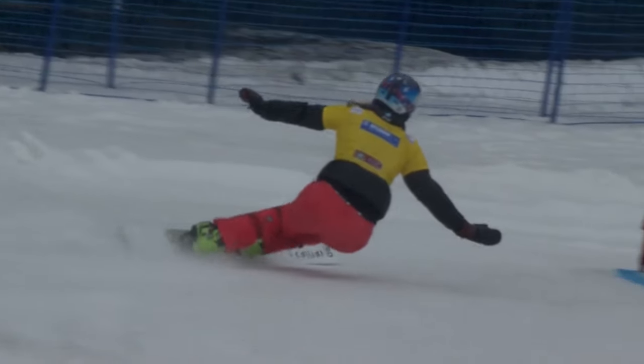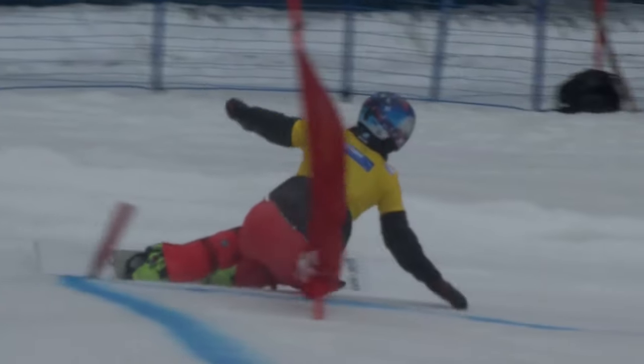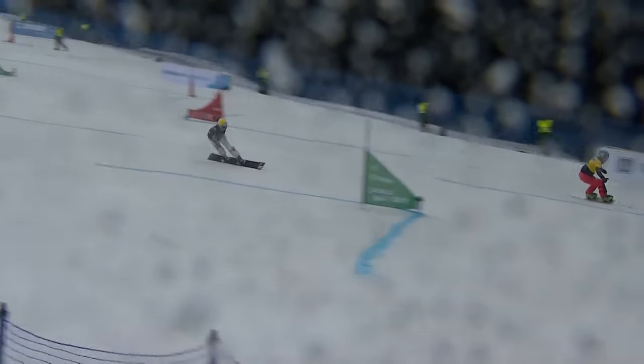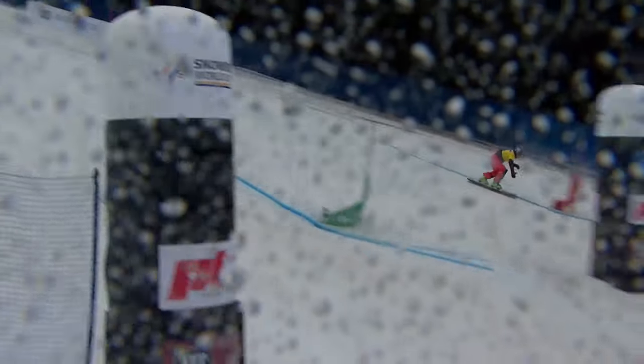See already just how soft the snow is. It's so hard to stay on that edge, cleanly arc out these turns to build the speed up.